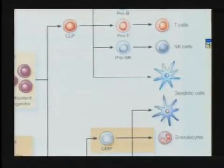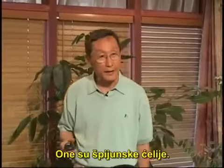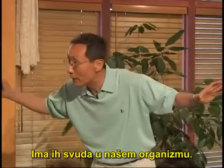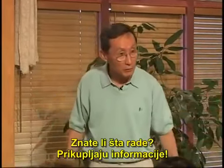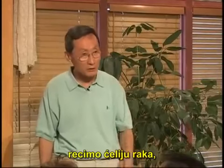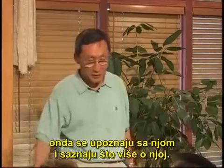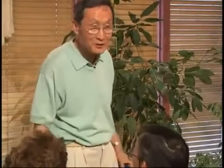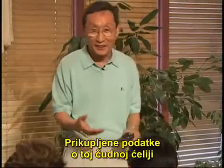Let me talk about these dendritic cells. They have a very interesting job. These are like spy cells. They pretend to be hobos or construction workers, so they're everywhere in our body. You know what they're doing? They're gathering information, intelligence gathering. So when they happen to meet strange cells, like a cancer cell, they go, hey, how you doing, guy? Have a cup of coffee together. They ask their names, and they get their identity.